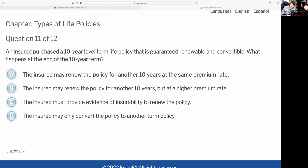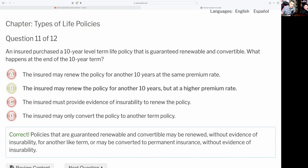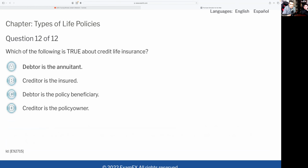Oh, I didn't answer it, huh? There it is, B. Which of the following is true about credit life insurance? Debtor is the annuitant? No. Creditor is the insured? The debtor is the insured. Debtor is a policy beneficiary? No, the creditor is a policy beneficiary. Creditor is a policy owner? Yep. That's it.